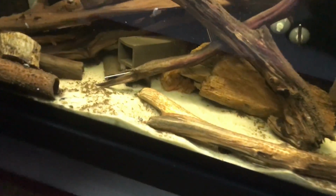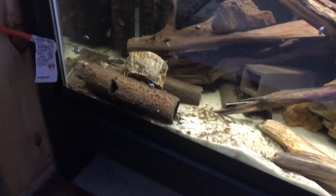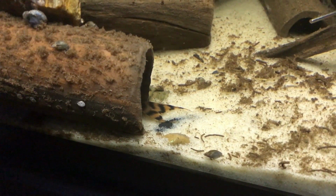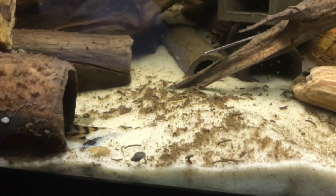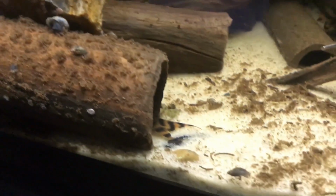Down here, the 29 gallon. This has my group of L397 Plecos. And we'll see, there's a tail of one of them. When it comes to plecos, sometimes that's as much as you're going to see. There's another tail right there. Beautiful fish, expensive fish, you never see them, which is really unfortunate.